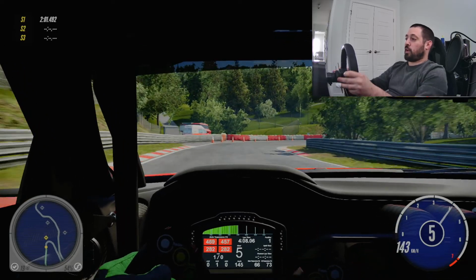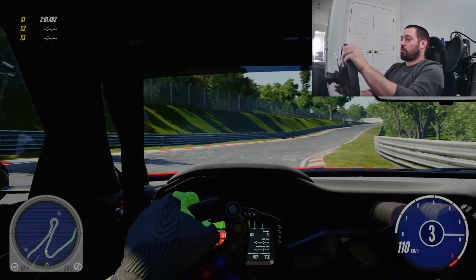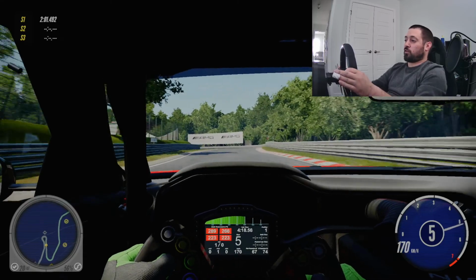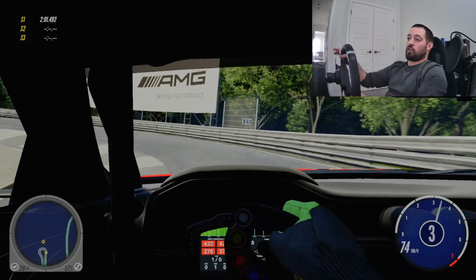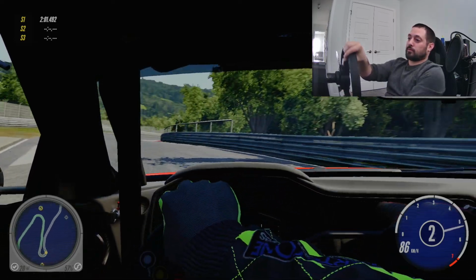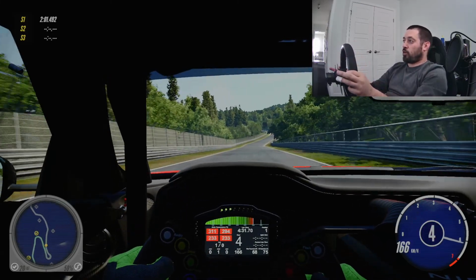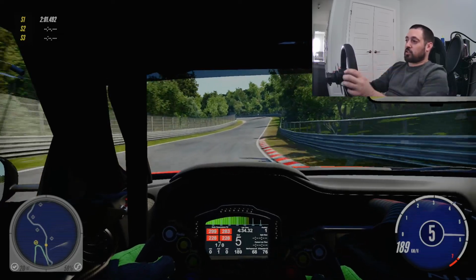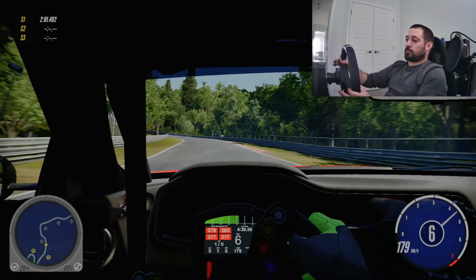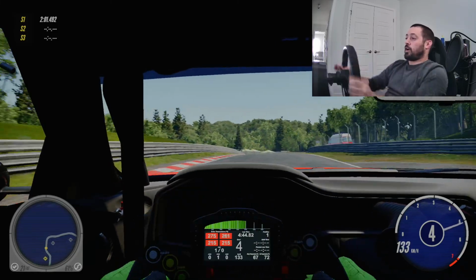I might actually make a series of just laps with different cars of this game at the Nordschleife, but just every day, different lap, different vehicle, different time, obviously. I always take the outside part there because that tilted side sometimes seems to get the car to slide out. I should have downshifted a bit more there. Alright, here we go.